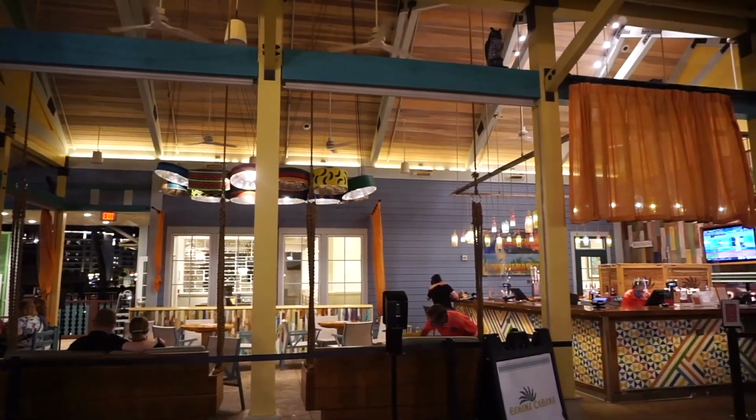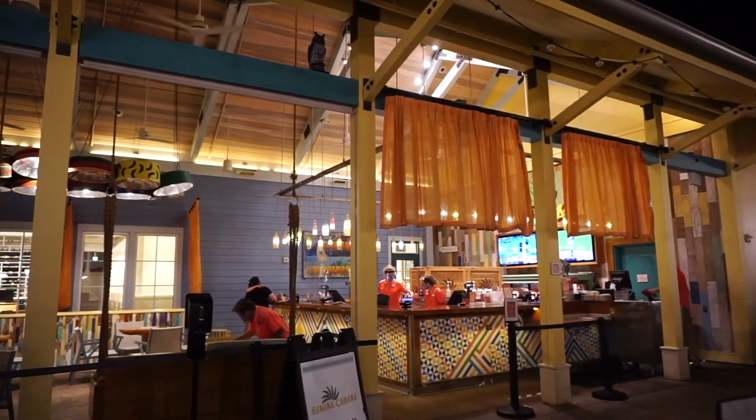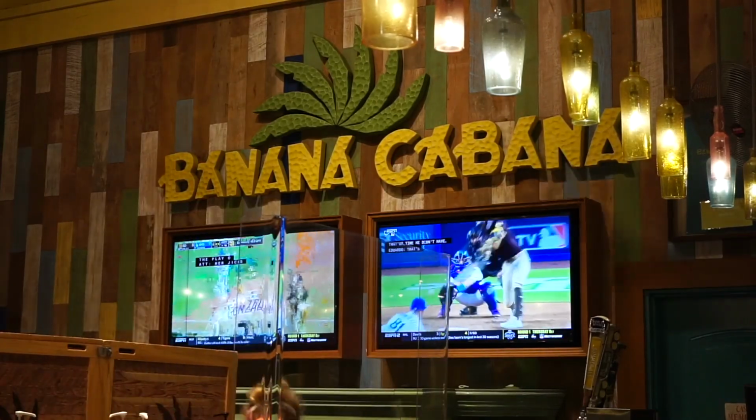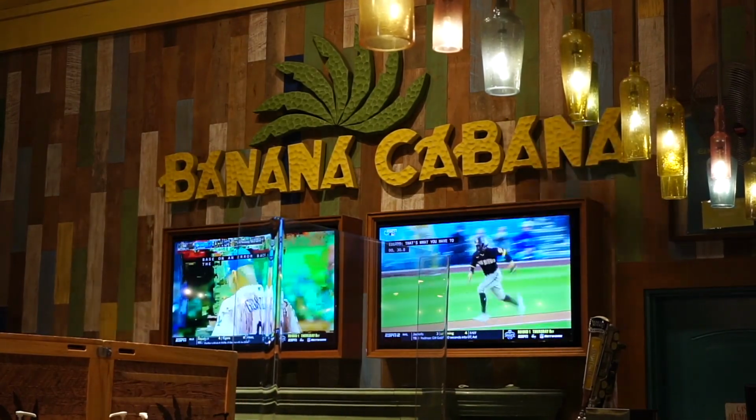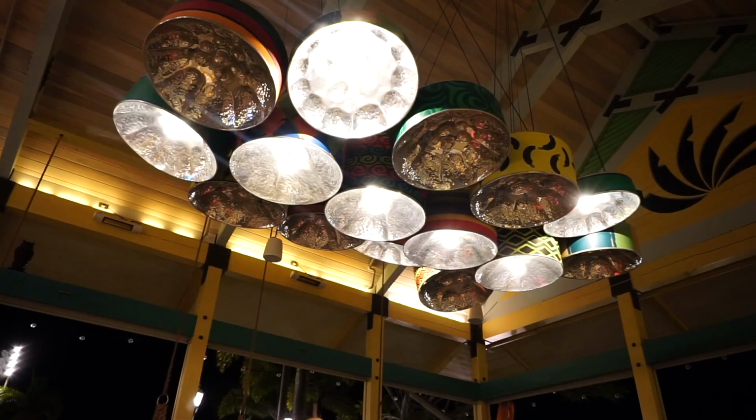Similar to Geyser Point at Wilderness Lodge, which we looked at yesterday, there are no reservations at Banana Cabana. This is technically a pool bar that serves some food. So put your name on the waiting list early here if you want to grab dinner.